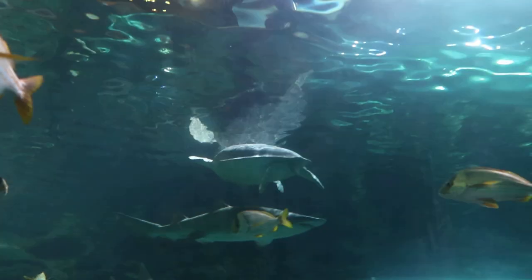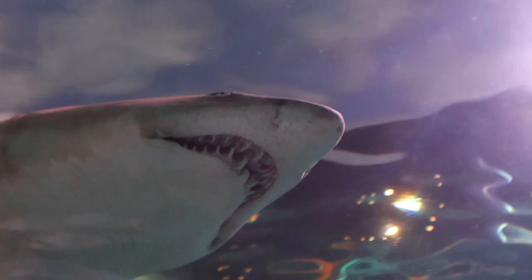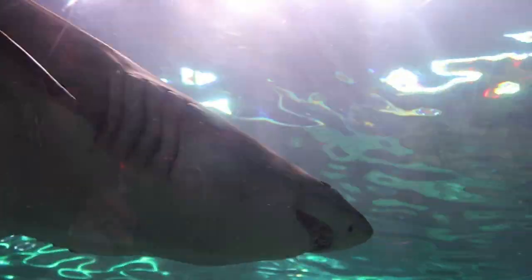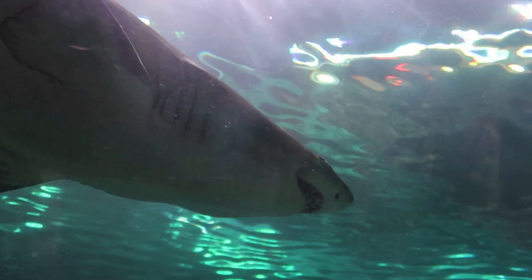There's our sea turtle. Here comes. So, Grandma. That is so cool. Patty, look. Here. It's following you. Just wait for the shark. It's following you. Oh, here we go. There are so many giant sharks in here, guys. Look at this one right here. And this one.